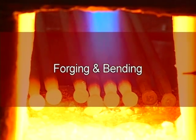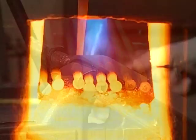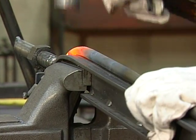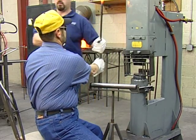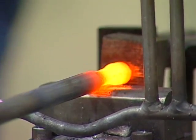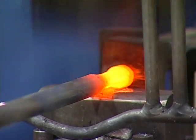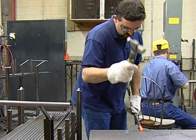The cut-to-length steel is heated to about 2,000 degrees during the forging process. Some pieces are heated and hammered as many as 5 times. Each blacksmith is an experienced artisan. Using pneumatic hammers, they control the speed as well as the location of each strike. Then, to complete the piece, they strike the steel by hand with a hammer.